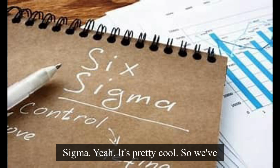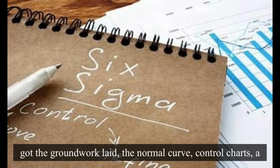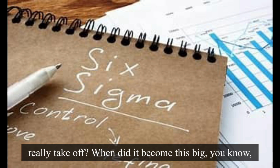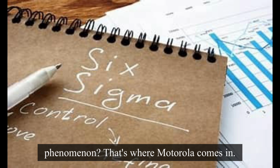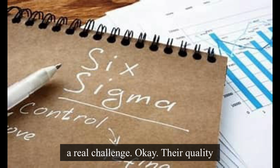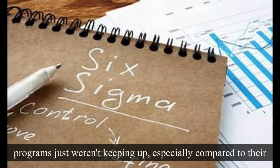Yeah, it's pretty cool. So we've got the groundwork laid: the normal curve, control charts, a focus on quality. But when did Six Sigma really take off? When did it become this big phenomenon? That's where Motorola comes in. Back in the 1980s, the engineers at Motorola were facing a real challenge. Their quality programs just weren't keeping up, especially compared to their Japanese competitors.